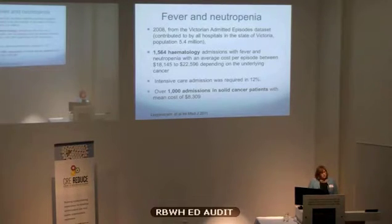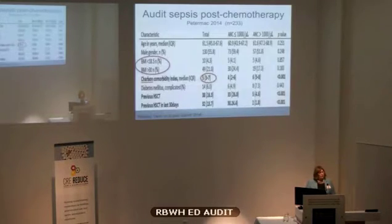Also, 1,000 admissions in the state of Victoria for febrile neutropenia in solid cancer patients. So we're looking at 2,500 admissions a year, and yet we really don't know a lot about giving antibiotics to these patients. So I guess this just sets the scene of what a common admission this is for a centre that's treating cancer patients.